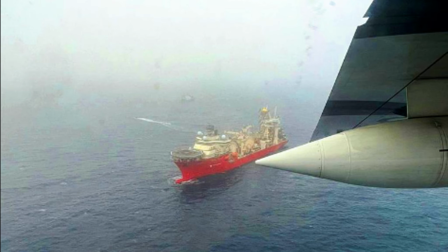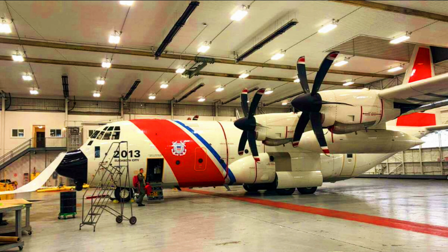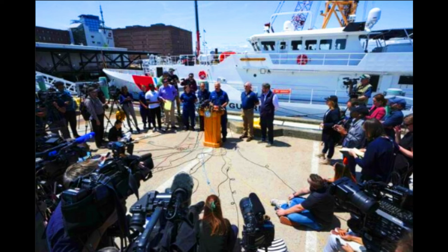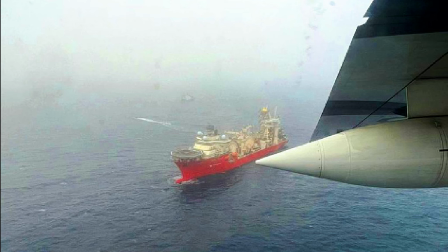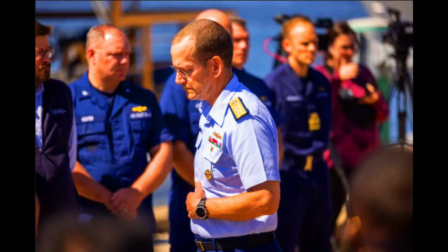Searching from the air as well as beneath the surface of the water. The search would intensify, knowing the oxygen levels of the passengers was limited. The U.S. and the Canadian Coast Guards, as well as deep-sea exploration vessels from around the world, would aid in the search. It would be the deep-sea exploration vessel Horizon Arctic that would ultimately discover a debris field on the floor of the Atlantic near Titanic.